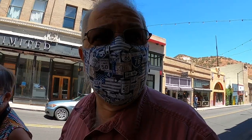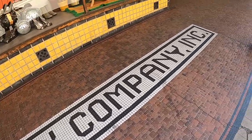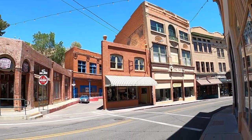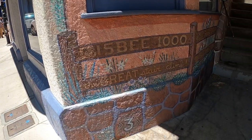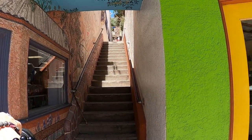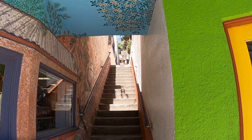I don't know if it's just that it's a Tuesday, but a lot of buildings are closed. Or if they just haven't reopened because of COVID. Salsas and jams, nice. Love the way the stuff is kind of built on a curve. Great stair climb. 1,000 stairs. It goes all the way up there. I don't know. Do we try it?